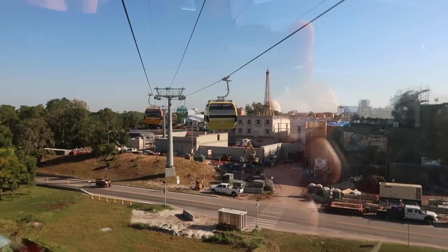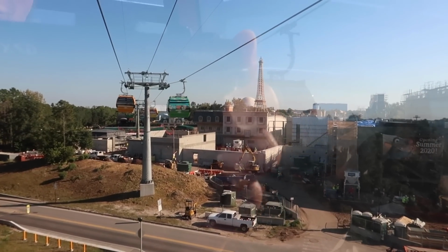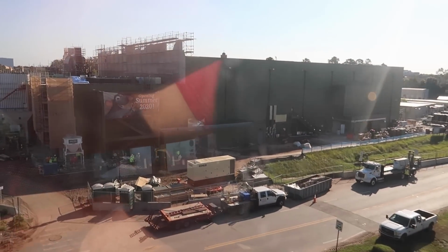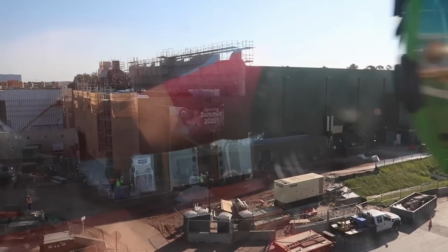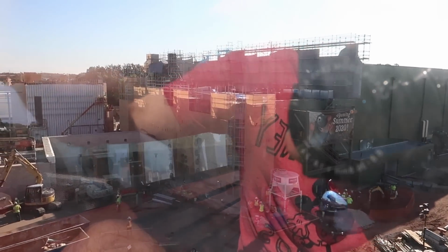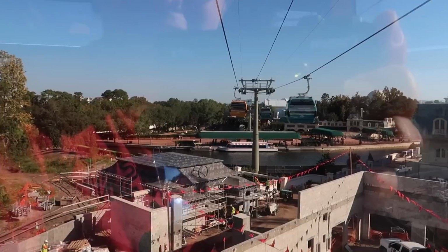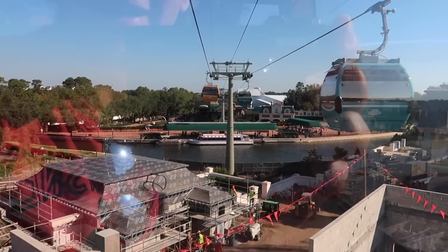Wow, look at this. This is the new Ratatouille area. That's actually really cool, and they have a sign that says opening summer 2020 Ratatouille. Wow. It's very backlit right now because of the time of day that we're here, but this is it. This is the new area, and we are descending now into the Epcot Skyliner station. Look at this station. This one's pretty cute.